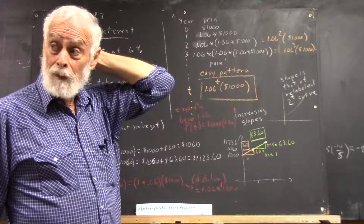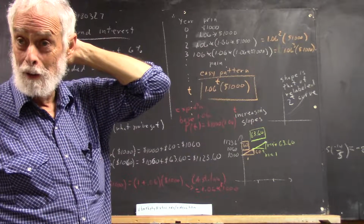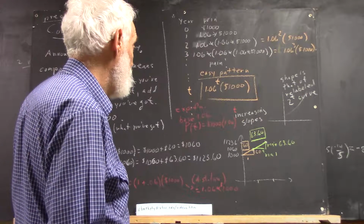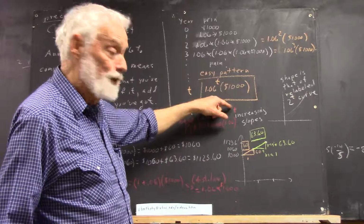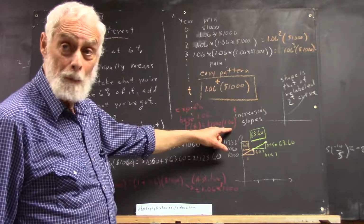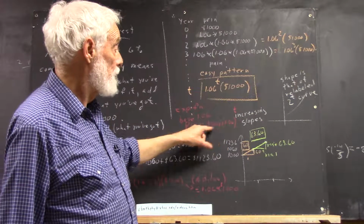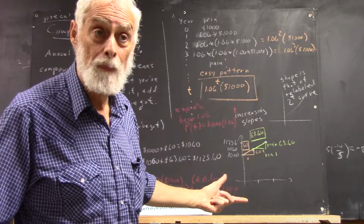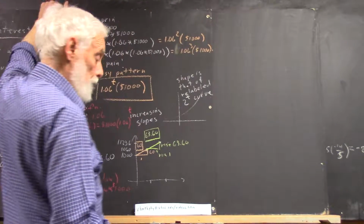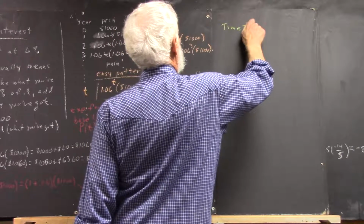So now, if I want to know how many years it's going to take for this $1,000 to grow into $100 million or $10 million, I could set this equal to $10 million and solve it, right? It's not going to take 350 years this time because my interest rate is higher. If I set this equal to $10 million, now we know how to solve it, right? So let's go ahead and do it. It's very easy now that we know how to convert between exponential and logarithmic form.